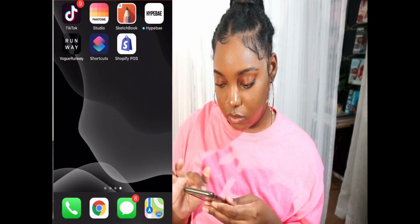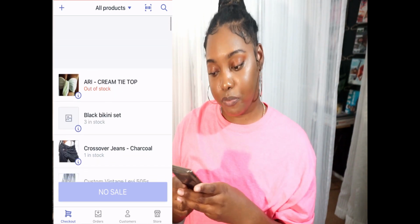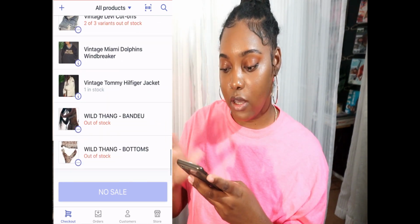So let's go into my phone and I'm going to show you exactly how this little beauty works. It's so small and compact and it works. All right, so we're in my phone. I'm going to click on the Shopify POS app. And as you can see, we're in here now and you can see all of my products.